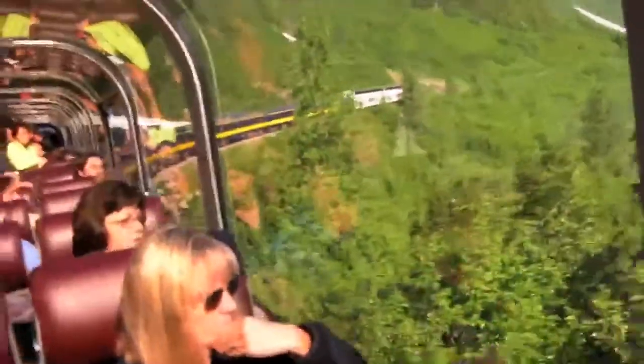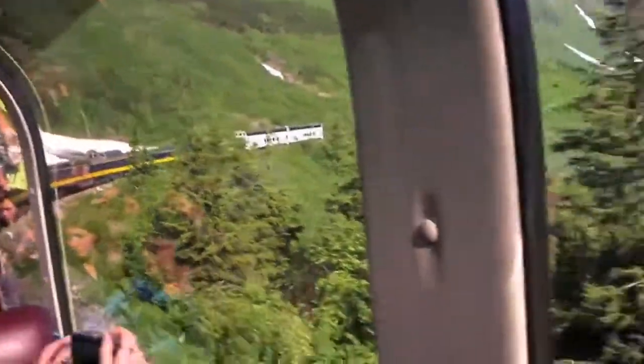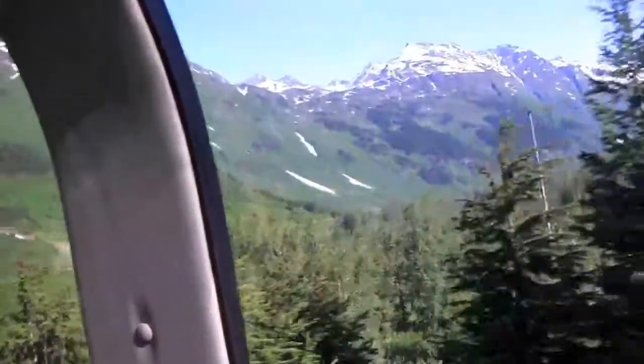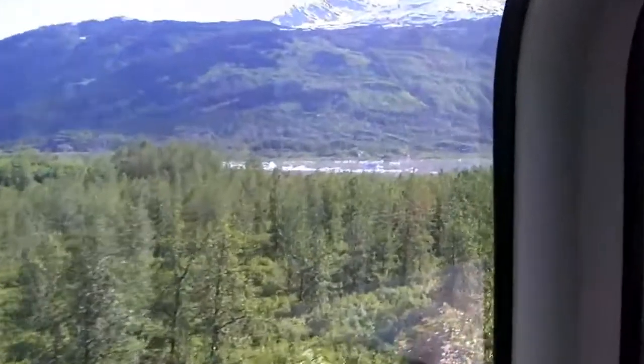And as we get to the top of this incline here, if you look over to our left-hand side, you get a beautiful view of Spencer Lake and a couple of icebergs that have recently calved. I can see the train behind. Now, although those icebergs may not look like much, most of those out there are actually larger than this train car.